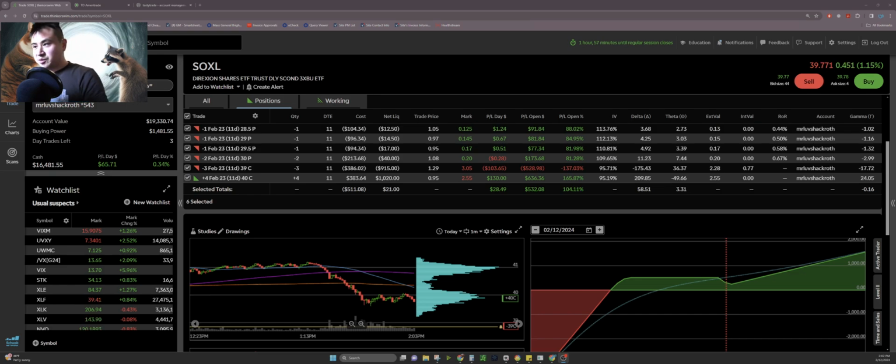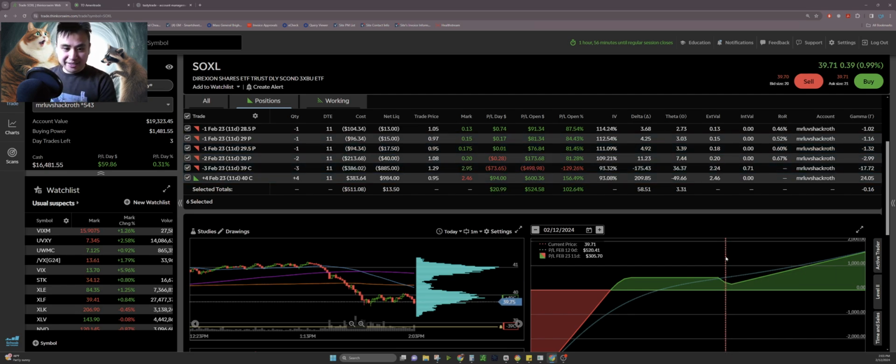How's it going, everybody? Just a quick update in terms of the cleaner Tanuki trade that I have. We have 11 days to go on all of these positions that I have here. So if you look at the P&L profile right now, the dotted line is representing the amount that I would get if I were to close the position now.